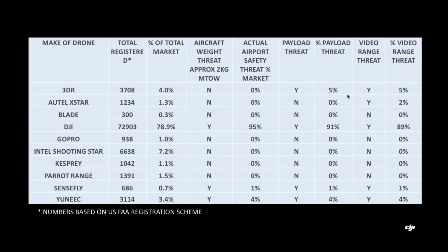There's a lot of information here on this screen, but basically this is based on the FAA registration scheme in the US, and it acts as a pretty good measure for what will be going on in Europe and the UK. About 79% of all drones that were registered in the US were DJI drones. But actually, when you start looking at specific threats, that percent market share increases.